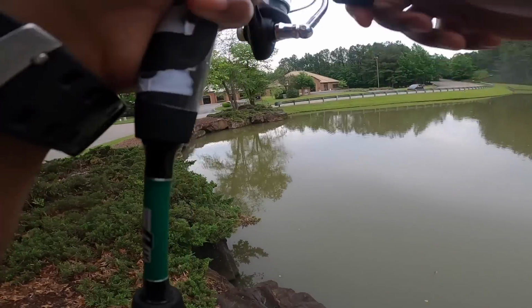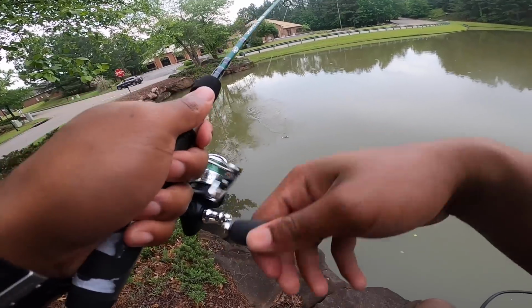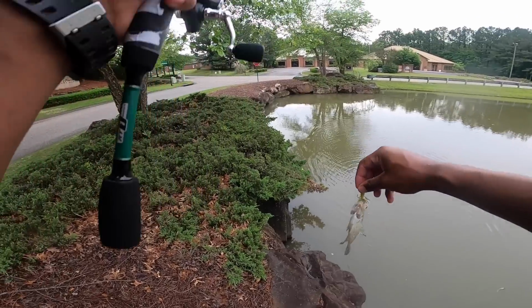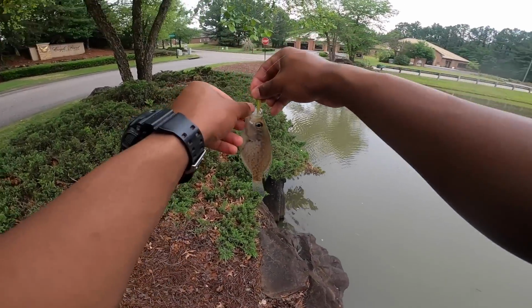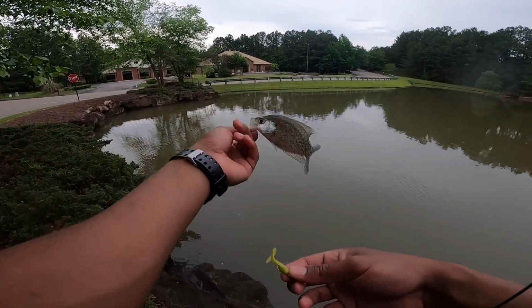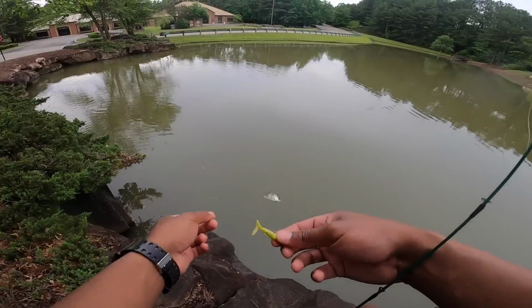Oh, there we go. Yes, sir. I don't think that's a bass. Is it a crappie? Oh, it's a crappie. Let's go. Hey, that's three species, baby. I would have never thought in a million years that there's crappie in here. Huh. It's a small little crappie, but it's a nice one though. Hey, let's go. That's species number three.